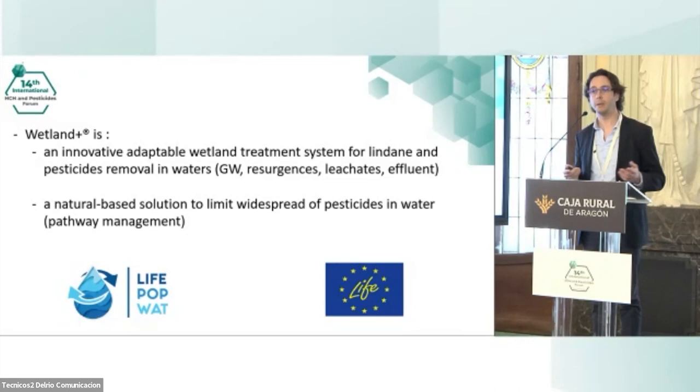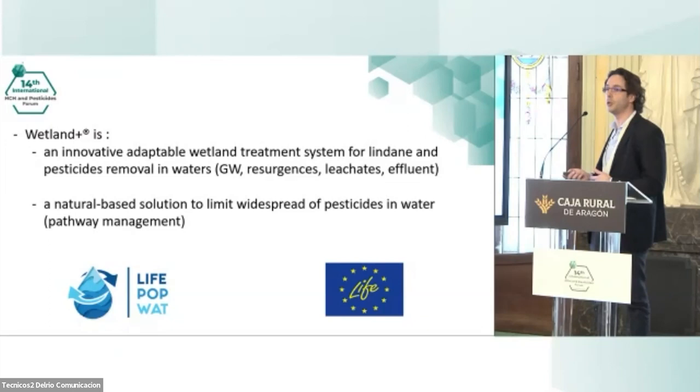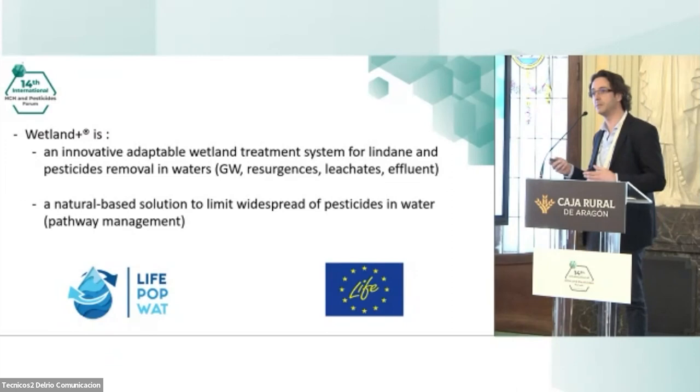Yesterday morning, we saw lots of presentations dealing with mega-size problems. They have problems with DNAPL, they have problems with soil. So there are huge problems. So this solution is for pathway management, just to protect downstream targets from the contamination of lindane.